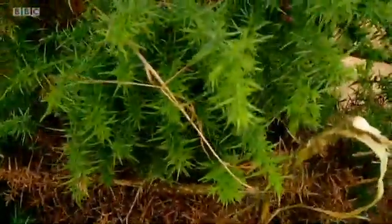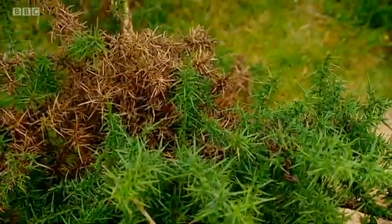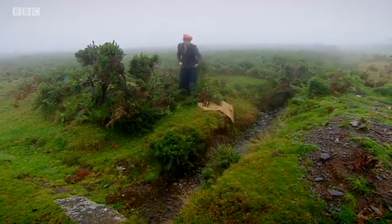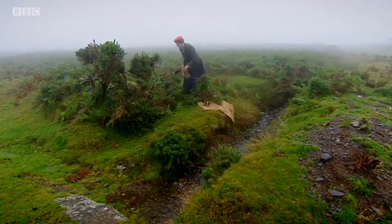Gorse is highly nutritious. It contains half the protein content of oats, it's free, and it requires no cultivation. As a result, in areas where it grows wild, many Edwardian farmers fed it to their horses.